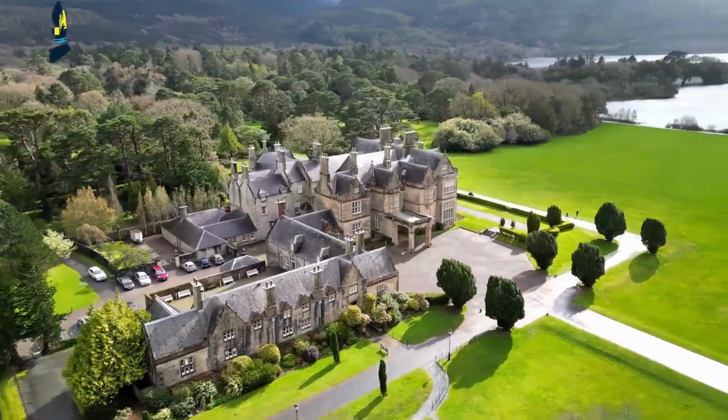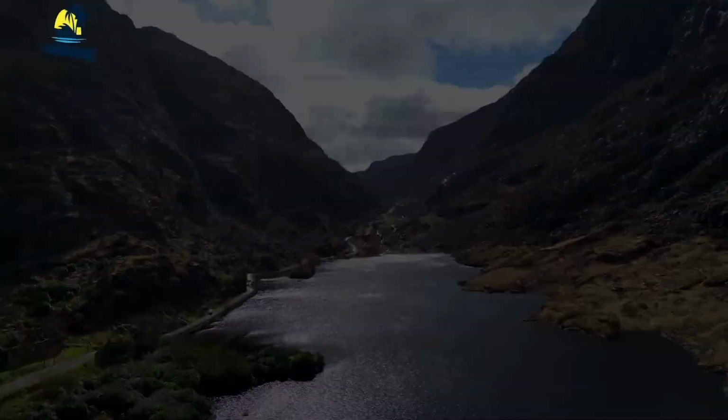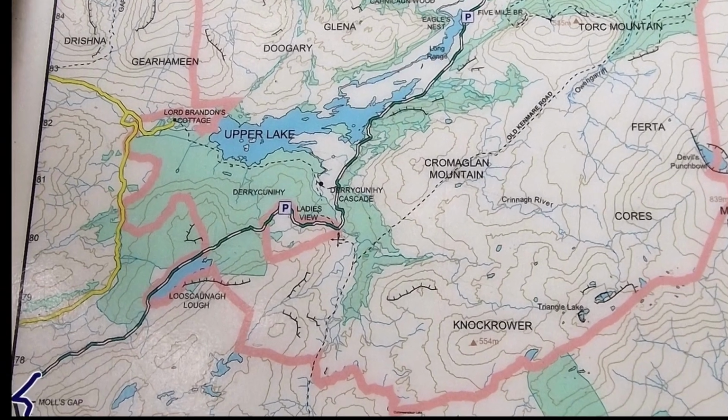In this video, we explore as much as we can of the Ring of Kerry in one day. You're not going to be able to see much of this area on public transport, so you're likely going to have to hire a car, and this is reasonable at about €25 per day. We started our trip in Kenmare, heading anti-clockwise around the Ring of Kerry.